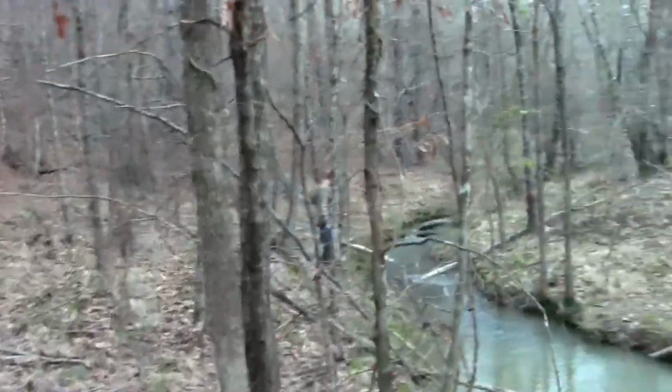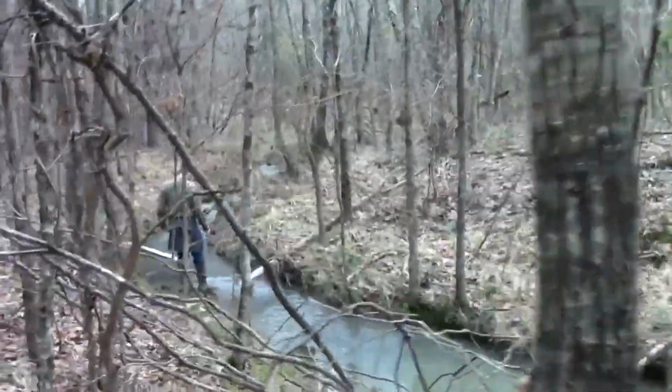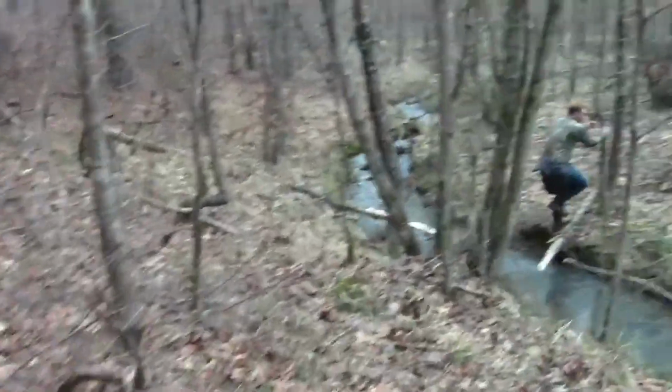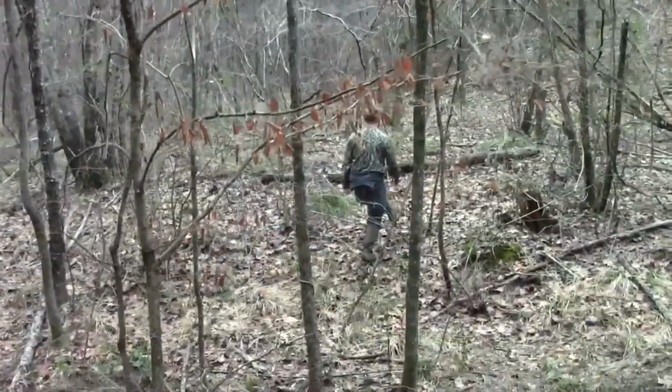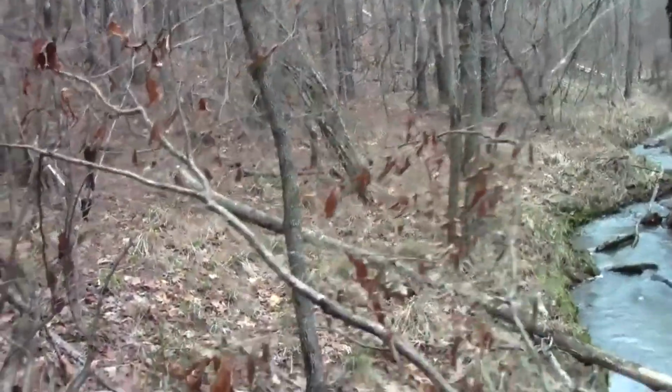Have you noticed though that we're starting to see some really big tracks in here now? Even in the leaves you can see these tracks are just much bigger, heavy. There's a big deer in here. I don't know where he's at, but he's in here somewhere using this location.